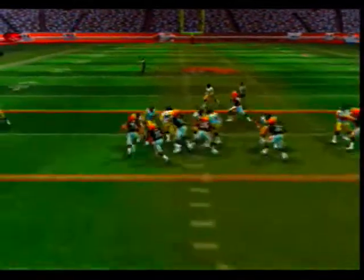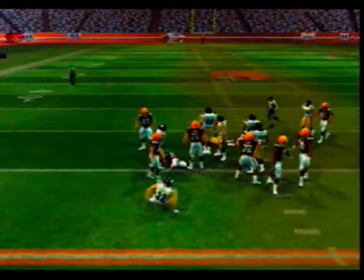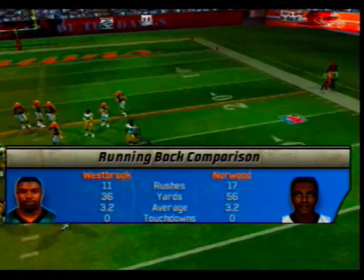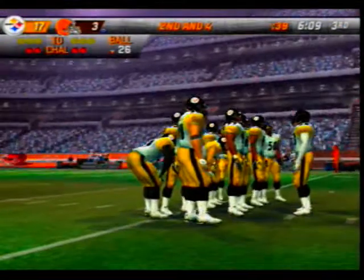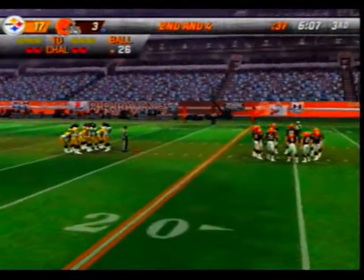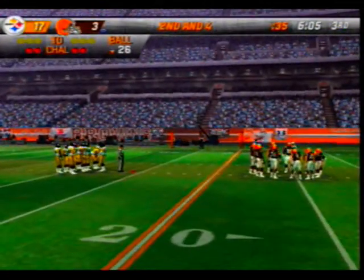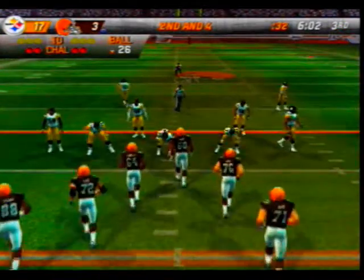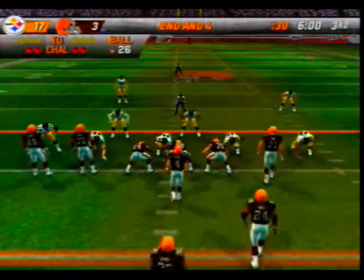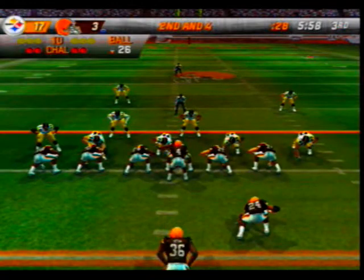The Browns line up in trips bunch. Johnson is there for the tackle at the 26. Now let's have a look at what our runners have done up to this point. Second and 4. Ball on the 26-yard line. The Steelers line up at a 4-3.